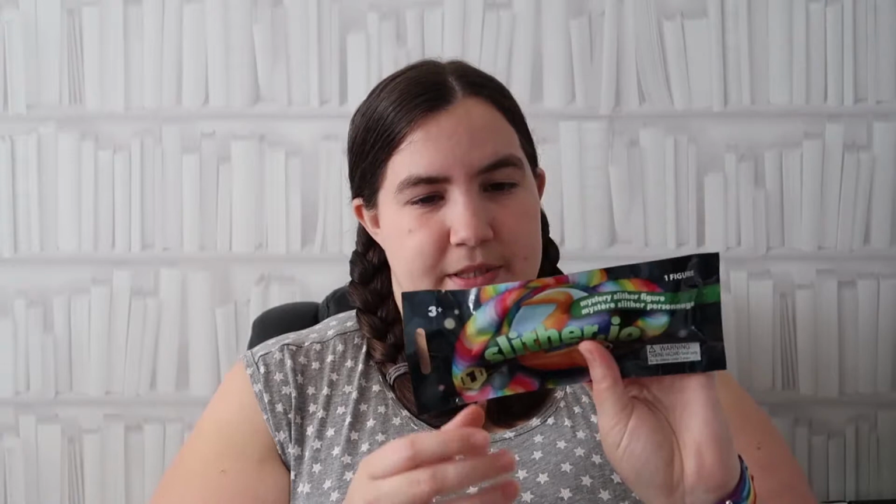And this one I picked up. It's a Slither-io, I think that's how you say it. But these look really fun. A weird and wonderful mystery slither figure. So Lydia will probably love that.